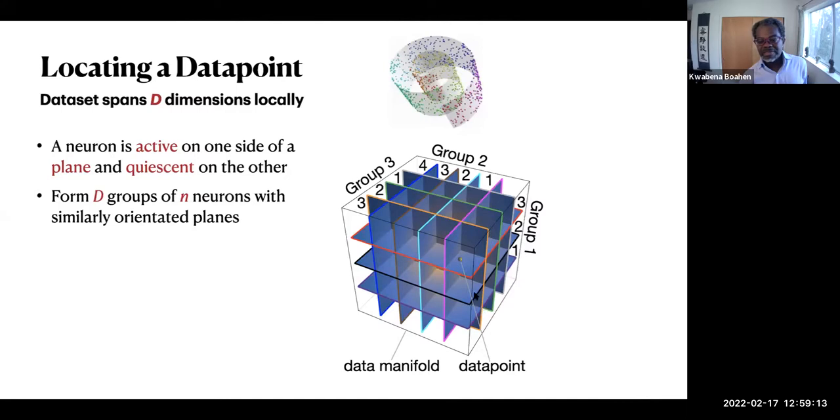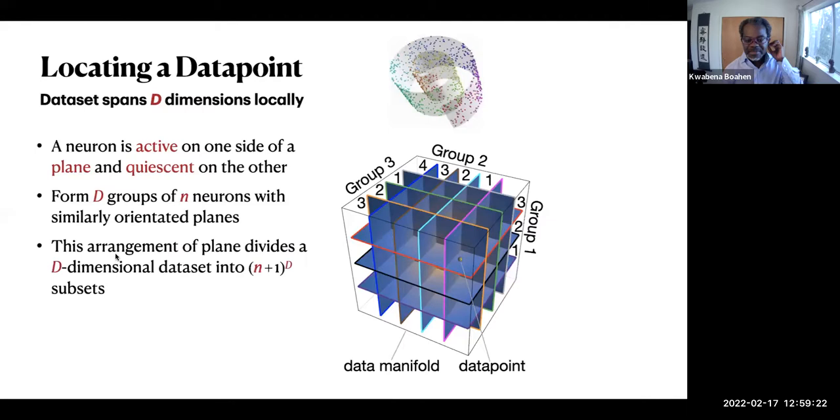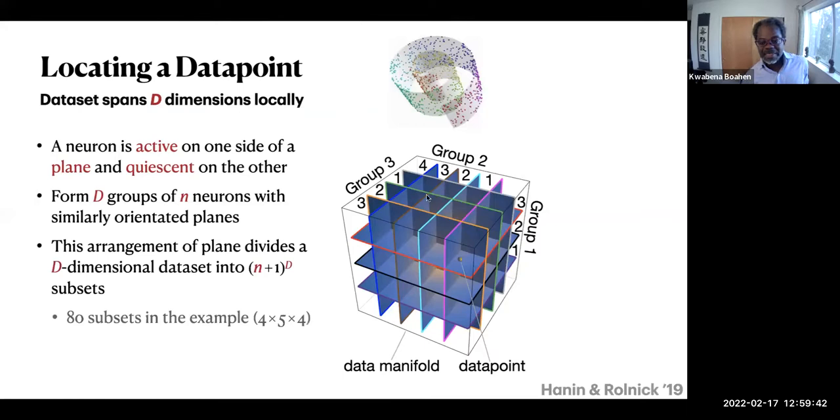We've got group one, which are these horizontal planes, and then group two, one set of vertical planes, and the other one, and so forth. With this arrangement, we can figure out how many subsets we're going to divide the data set into. It goes like n plus one, because when we have three planes, we divide that into four slices. Then in each dimension, so that's raised to the d. For example, in this actual example, you count, you get 80 subsets.